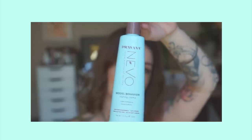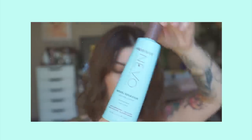And the last beauty product is from Provana. It is the Nevo Model Behavior Styling Cream. This stuff is amazing. A friend of mine, actually, I was doing her makeup here. She brought this to style her hair because she's going to have a photo shoot afterwards, and she left this at my house. And then she was just like, oh, you can keep it.